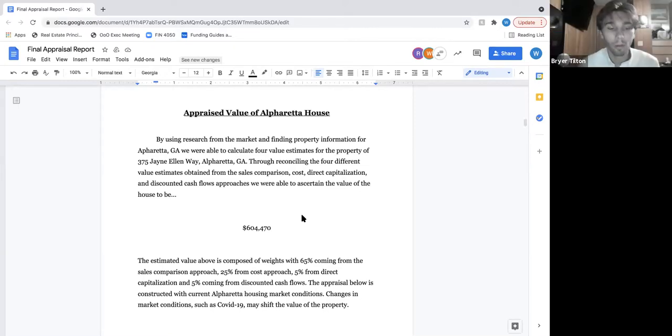Okay, through the four approaches, we were able to find that our value of our house would be $604,470. And we got the weights of this composed from 65% of the sales comparison approach, 25% from the cost approach, and then 5% from each of the income approaches. And we believe this is an accurate value, but the market can change due to unforeseen circumstances such as COVID or other things.